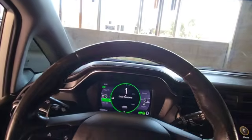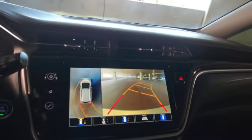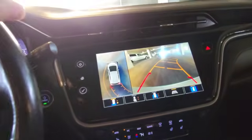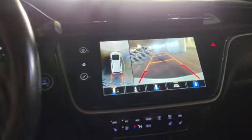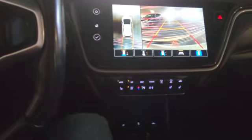Let's just knock this thing in reverse really quick. It'll light up the camera suite and all the sensors and just show us backing on into a spot. That 360 overhead cam really putting in good work here as I park very, very sloppy. But it even detects those little cable stays behind us and warns us about it.